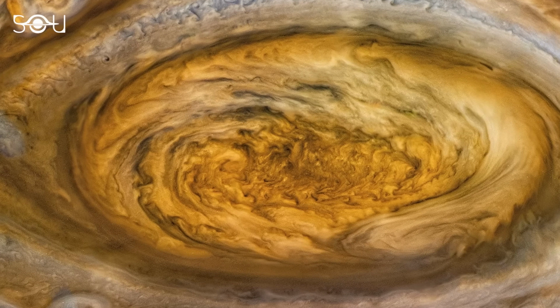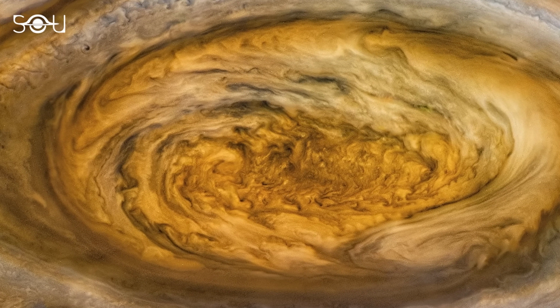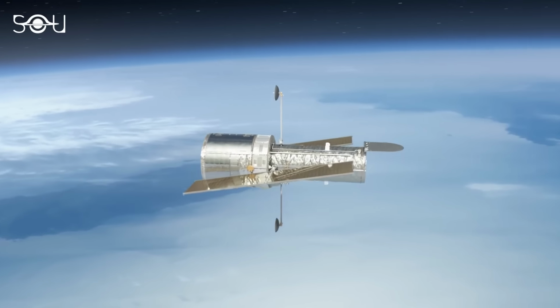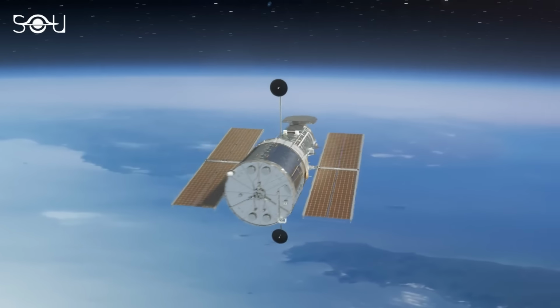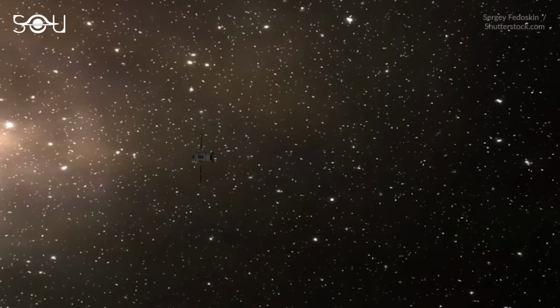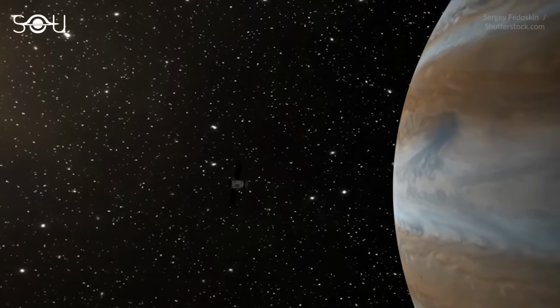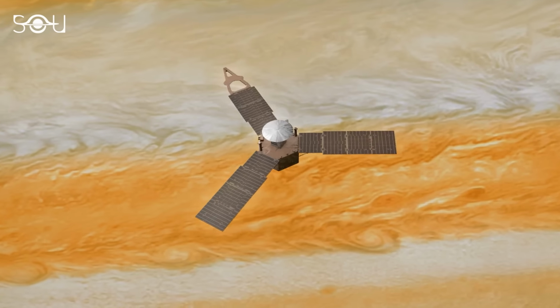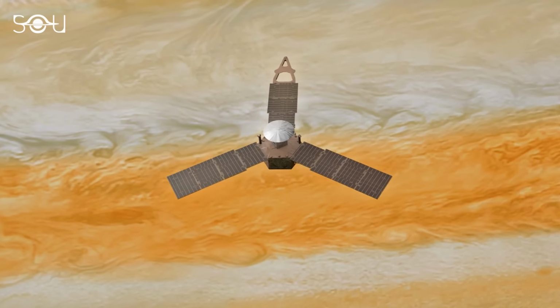Making detailed observations of the Great Red Spot from Earth is challenging. Even the biggest telescopes on Earth, or the ones in space, can probe the storm only up to some extent. To really see what's happening inside the storm, we need to visit Jupiter and make continuous observations. And this is exactly what NASA's Juno spacecraft has been doing.